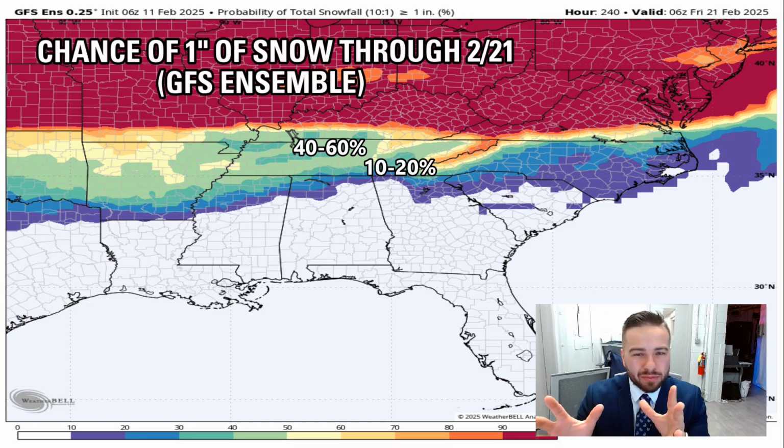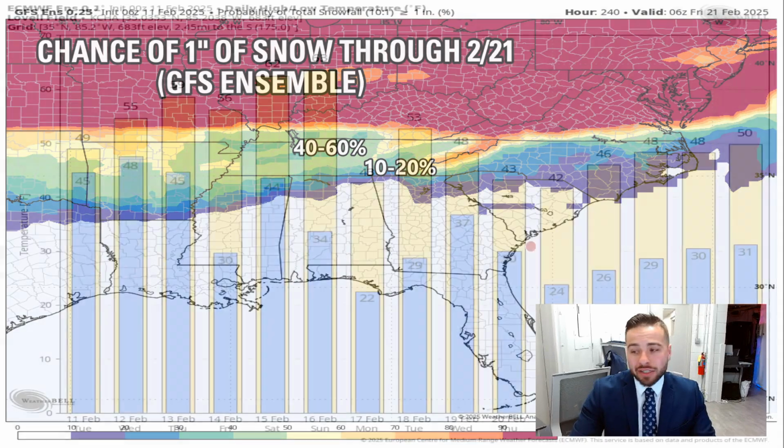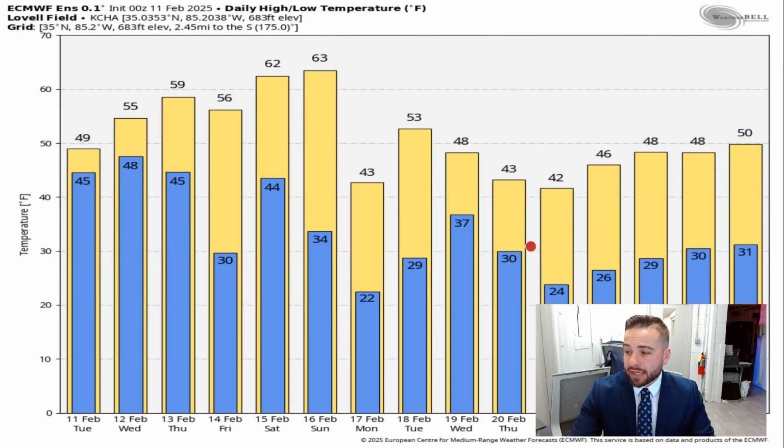Maybe the middle of next week, we have another piece of energy coming down. The cold air is kind of in place. So maybe some winter weather at some point during the middle of next week, somewhere in our vicinity. Not saying it's going to be here in the Tennessee Valley, but it is something worth watching because temperature trends are going down. Again, this is your European ensemble averages.